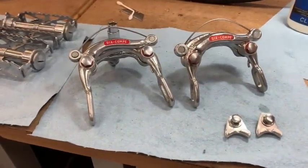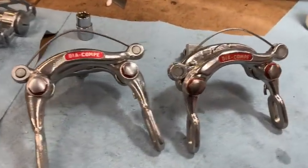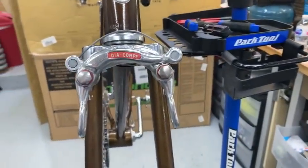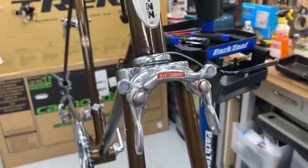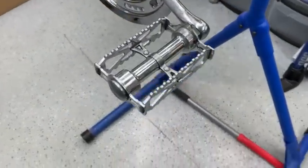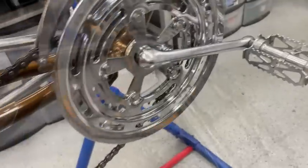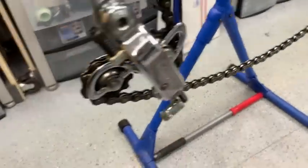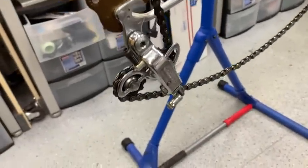And finally, the brakes are done. Got both of them ready to install. Those cleaned up really nice. All right, well, we got the brakes on, front and back, and they came out good. And I went ahead and got the pedals on as well. And then I got the derailleur on. And I went ahead and got the chain hooked up.